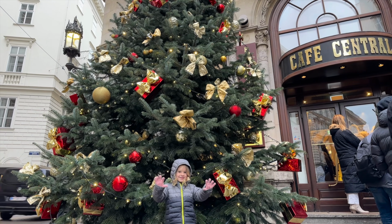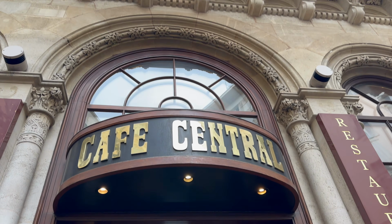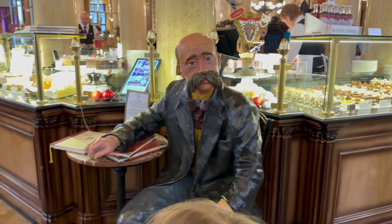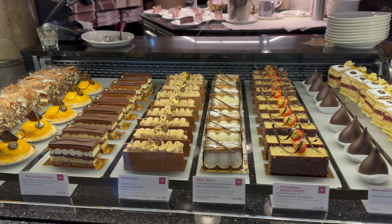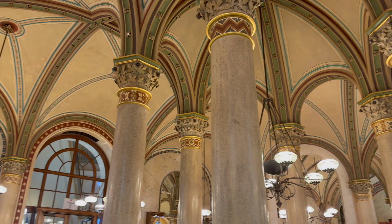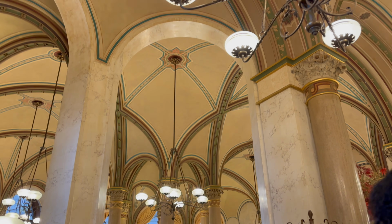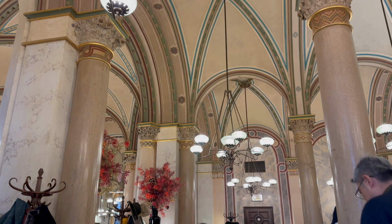Cafe Central is a famous traditional cafe with over 140 years of history. It first opened its doors in 1876 and was a popular meeting place for some very famous artists, writers, as well as politicians and scientists. It is one of the city's oldest coffee houses, and the coffee culture in Vienna is very important. You basically just have to experience it for yourself if you're here. This is a great place to grab a Viennese coffee, food, and pastries. You won't get a pot of coffee or a frappuccino, but you will get a glass of water with your coffee.